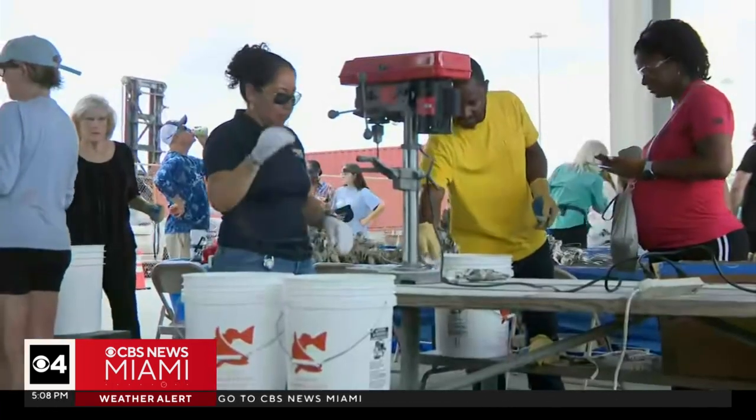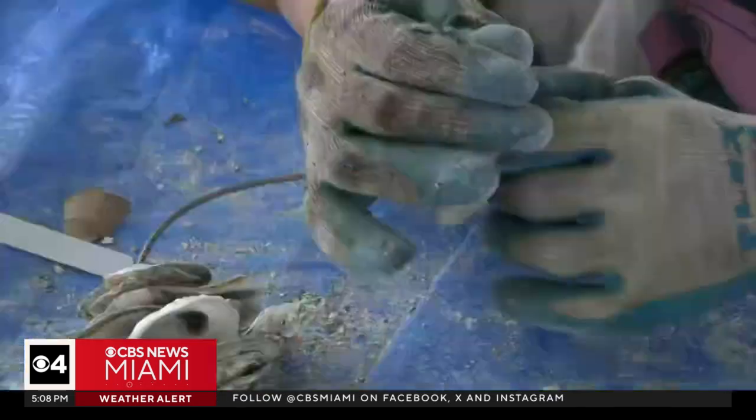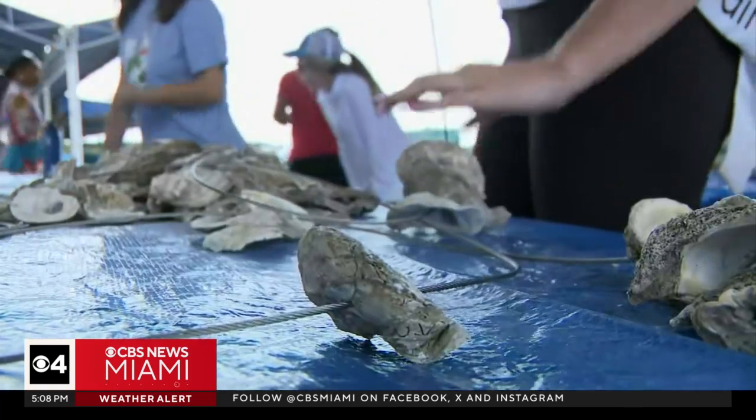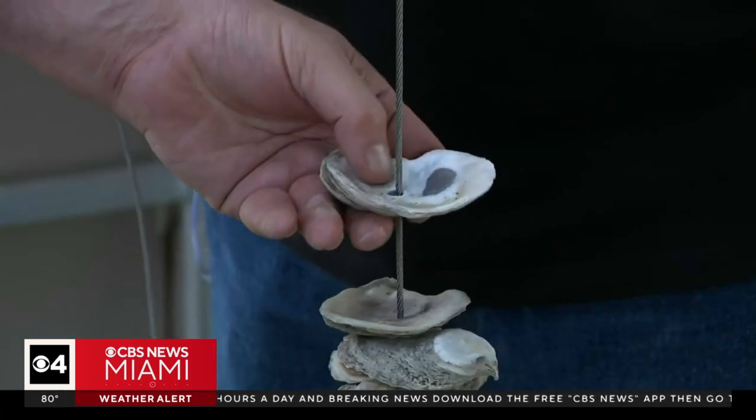Preparing a recycled oyster shell to be repurposed. Stringing the shells onto a cable. This oyster rope will eventually breathe new life as it hangs from the seawalls on the New River. Baby oysters like settling on oyster shells better than any other substrate or material. And by doing so, we are able to create additional oyster habitat. These are shells that came from restaurants.